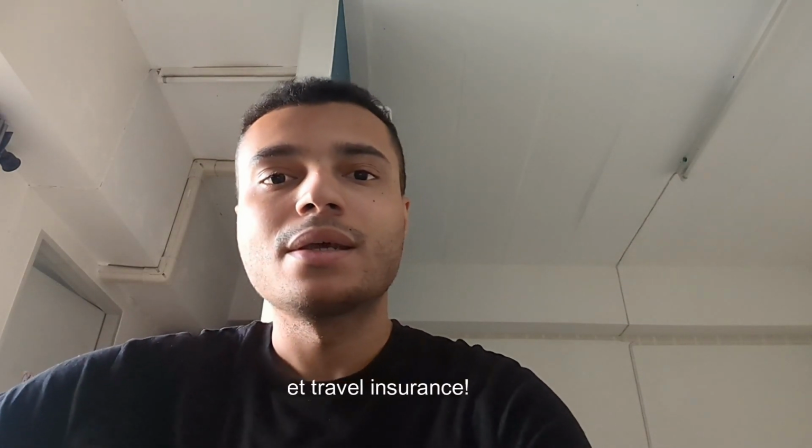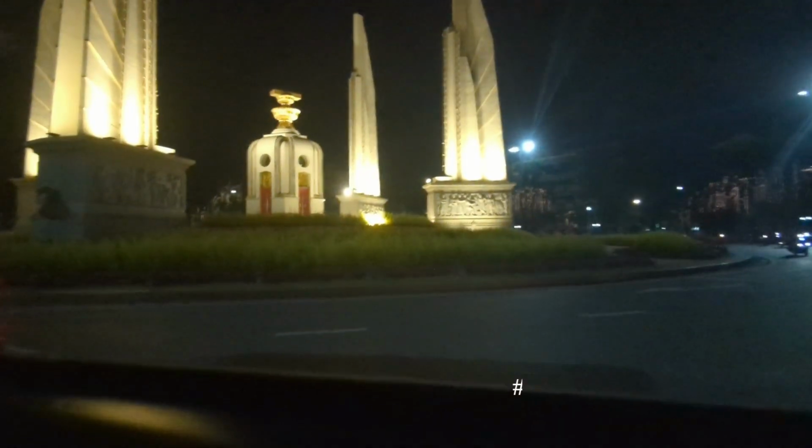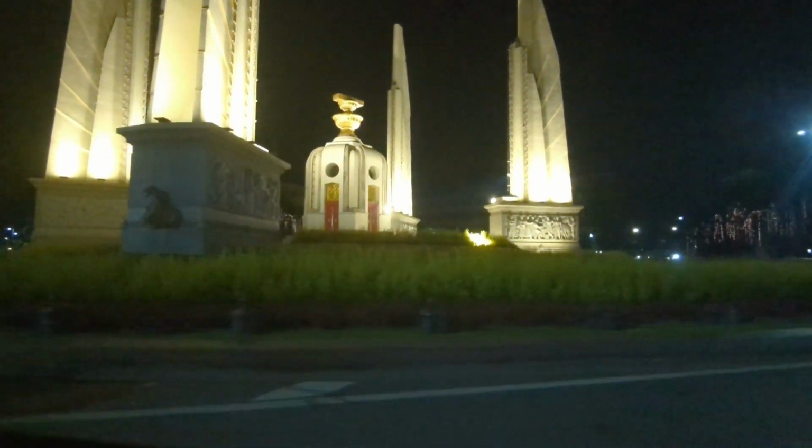Okay, and the third point would be about travel insurance. It sounds kind of boring, or annoying. It can sometimes be a bit expensive to get. It depends how long you're going for and all these different factors. But I would say that the medical fees can be super high here in countries like Thailand, Vietnam.